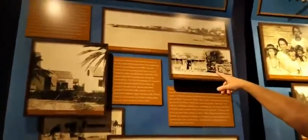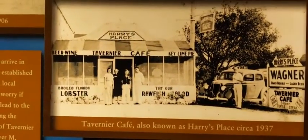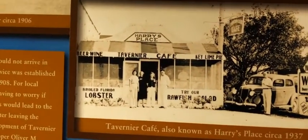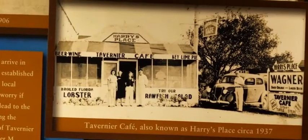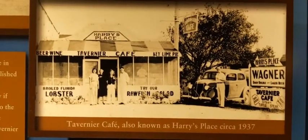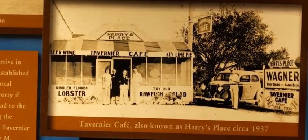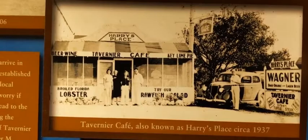This is a really funny picture. This is one of my favorites, because Aaron pointed something out to me that I got wrong for years and years and years. This building is still standing in Tavernier. It started out as Harry's Place, at the Tavernier Cafe. And for years and years, I'm thinking, wow, they served raw fish salad. They served ceviche at this restaurant back in the 1920s.